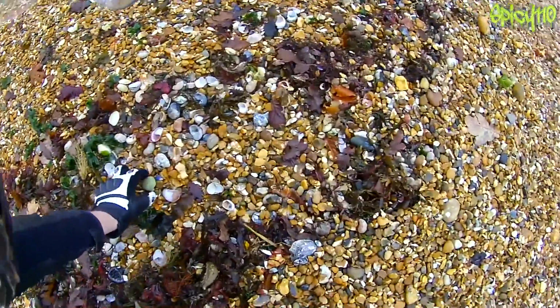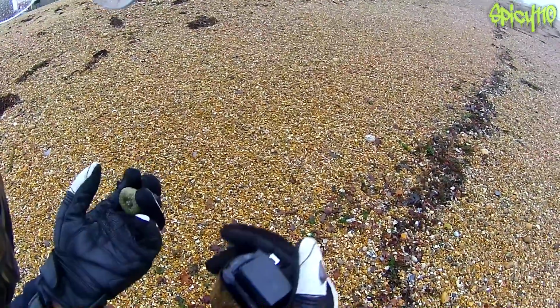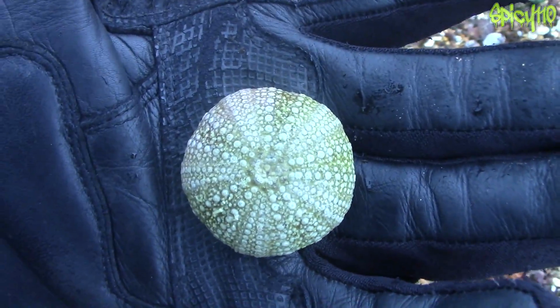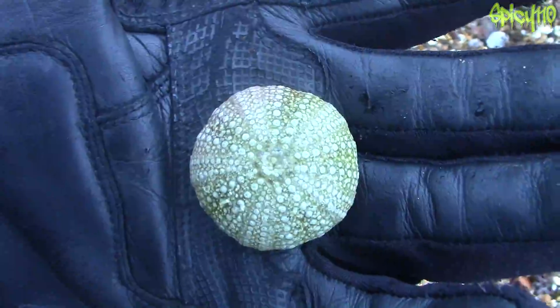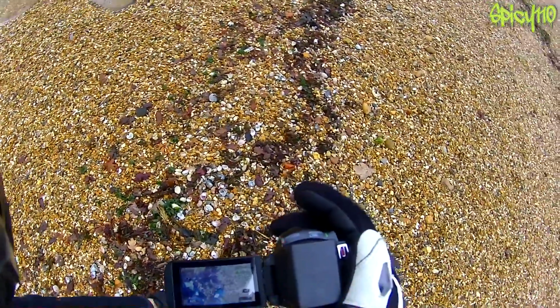There's an urchin which isn't damaged. But I don't think it's very well. So yeah, can you see how that's got 5 segments to its body, the same as a starfish? Same deal. Same sort of family.